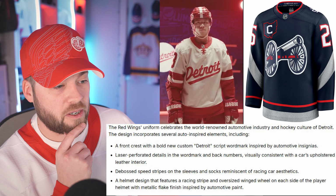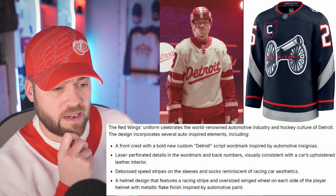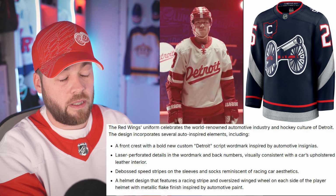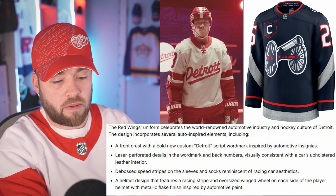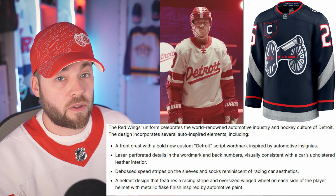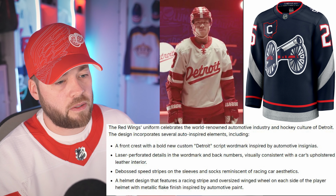Moving on. Debossed speed stripes on the sleeve and socks, reminiscent of racing car aesthetics. I don't know if they're talking about the racing and the stripes in general, or if the speed stripes are like the rubber kind of texture that we saw on there. If they're referring to the rubber, and they mentioned the socks, so is that on the socks as well? I wouldn't assume so, but I don't know.